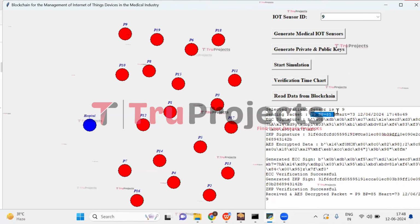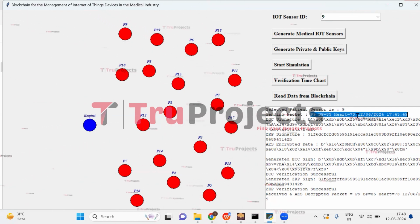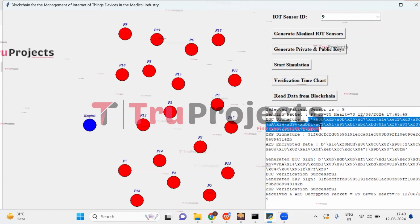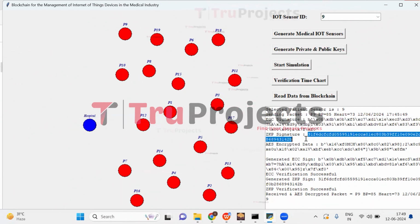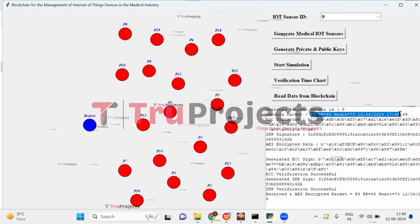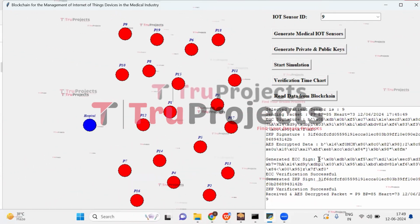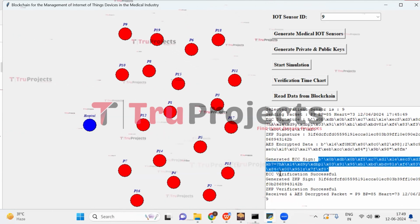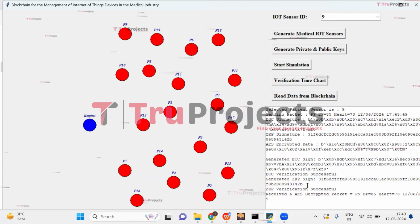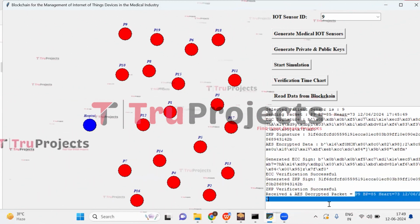And here is the sending packet which is being sent, that is, from P9, BP 85, heart rate 73 is being transmitted to the hospital. Here is the ECC algorithm signature, and this is the ZKP signature for the encrypted message, and this is the AES encrypted message. So this message has been encrypted like this. This is the generated ECC sign for that encrypted message, and the verification is successful. And this is the ZKP's encrypted sign, and here ZKP's verification is also successful. And here is the message decrypted by the AES.